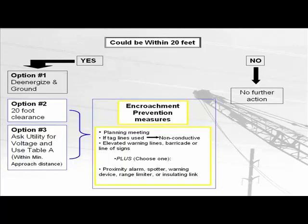If we have warning lines established, they have to be elevated warning lines. In the past, we would mark off the distance and have a paint line on the ground. The new standards talk about elevated warning lines so that it's more clearly visible to the crane operator. Plus, you would have to choose one of the following additional precautions: a proximity alarm, a dedicated spotter whose sole job is to maintain those distances from the power lines, the clearances required, warning device, range limiter, or insulating link.